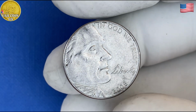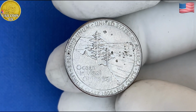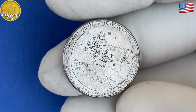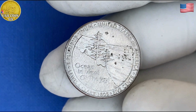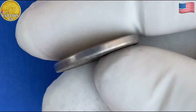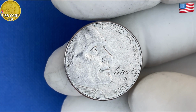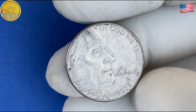Because of this, certain 2005 Jefferson nickels became more sought after by collectors, especially those with distinctive qualities. One of the primary factors that determine the value of a 2005 Jefferson nickel is its condition. If you've been collecting coins for a while, you probably know that the more well-preserved a coin is, the more valuable it can be. Most of the 2005 nickels you find in circulation today are likely worn down from years of use, with scratches, discoloration, and other signs of wear. While they're still worth 5 cents, they won't fetch much more than that.